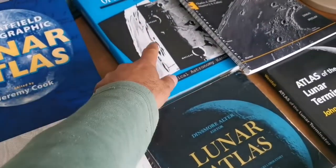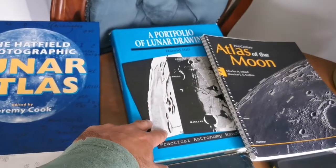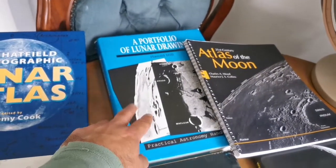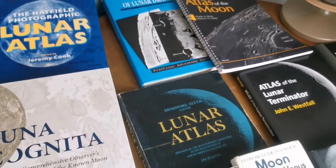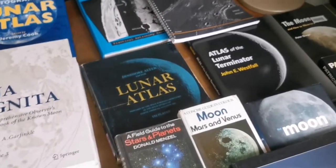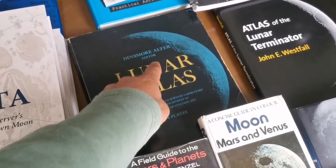A portfolio of lunar drawings gives you an idea how you can make lunar drawings. I don't recommend it if you are not really advanced in this or not interested in drawing it. You can use your mobile phone to photograph the moon. I've done a lot, really good results. And the Lunar Atlas is also good, Dinsmore Alter.